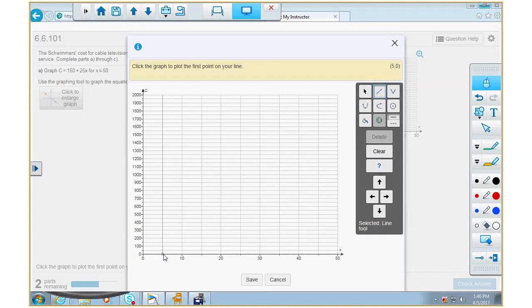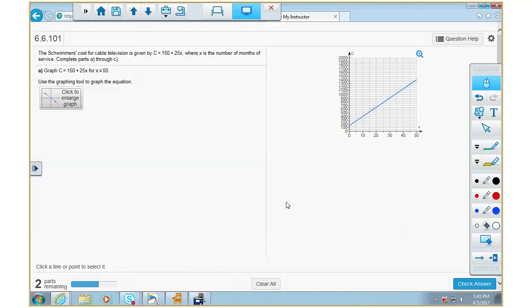Okay, 5, that's 125 plus 150 is 275. It's not going to let me do 275, so we'll have to find other points. Let's plug in 0. 0 would be 150. There's one point. And then let's do another one. Let's say 20 times 25, that's 500, plus 150 is 650. So we can do 650 at 20. And that's your graph. So you'll have to find points that fit in good with the blocks. Check answer, and we feel good about ourselves.